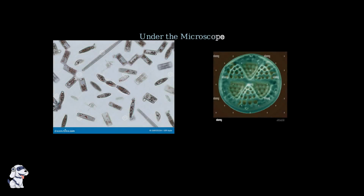Diatoms are fascinating single-celled algae that exist all around us in the microscopic world. These tiny organisms are much more important than their size might suggest. Let's look at what real diatoms look like under a microscope. These images show the incredible diversity of diatom shapes and structures found in nature.